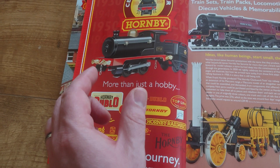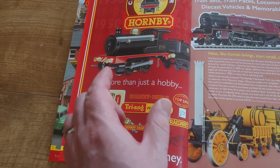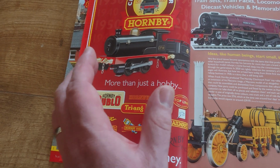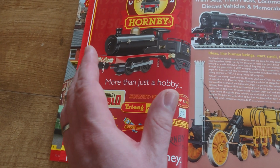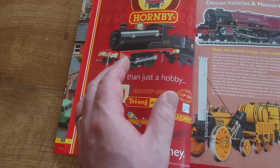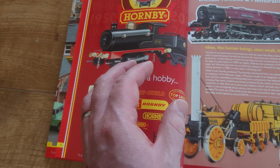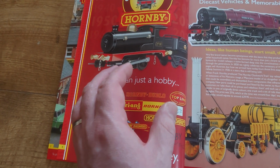So HO basically stands for half of O. That's what HO stands for. He wanted to capitalise on this market. He's a businessman, you know. Who wouldn't? So he wanted to introduce his Hornby 00.